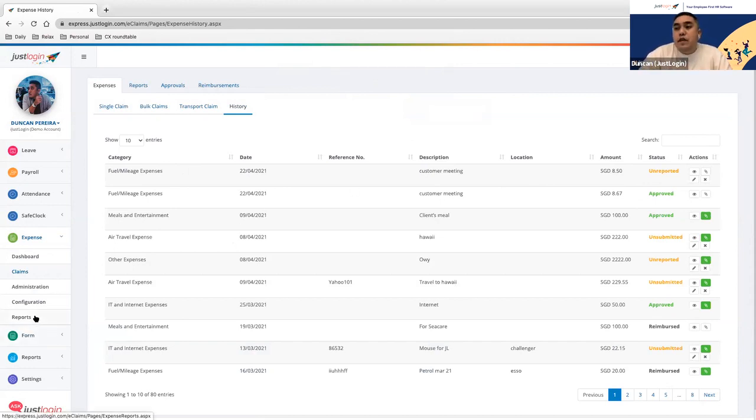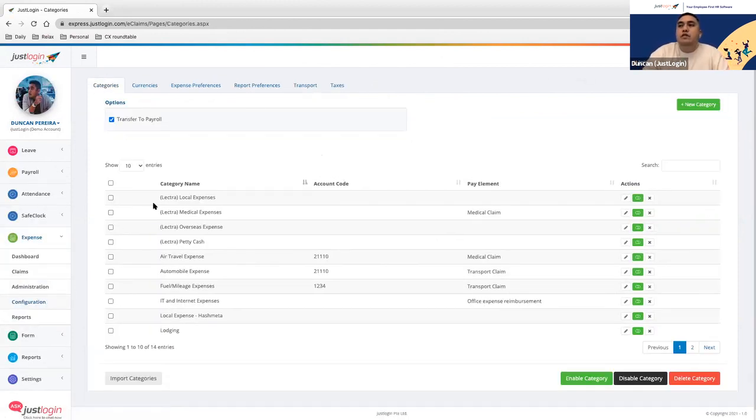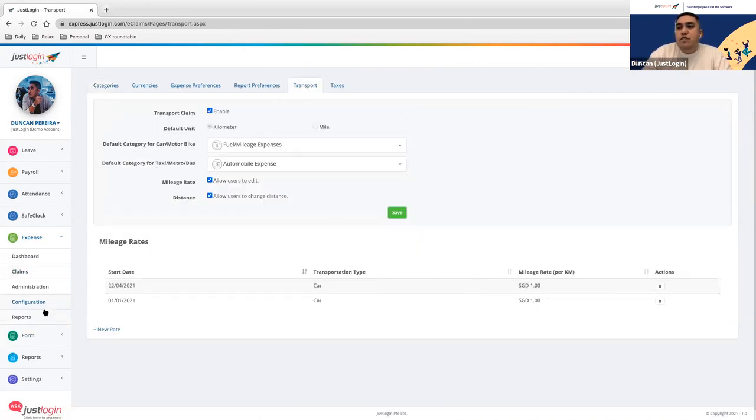via the web. But let's take a look at, as an administrator, what are some of the areas that you can configure for transport claims. If you go to configuration transport, you'll be able to enable this for your users. And then you can set whether you want to calculate by kilometers or miles, depending on which country you're from.